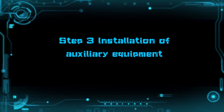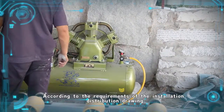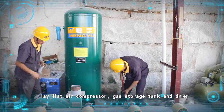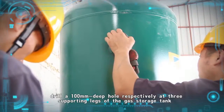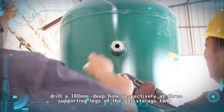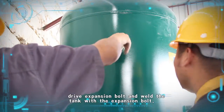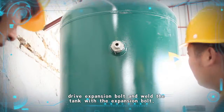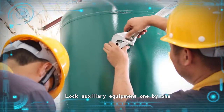Step 3. Installation of auxiliary equipment. According to the requirements of the installation distribution drawing, lay flat the air compressor, gas storage tank, and dryer. Drill a 100 mm deep hole respectively at 3 supporting legs of the gas storage tank. Drive expansion bolts and weld the tank with the expansion bolts. Lock auxiliary equipment one by one.